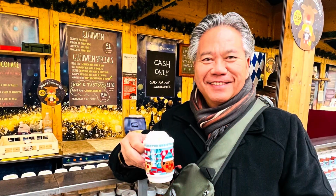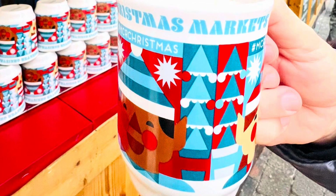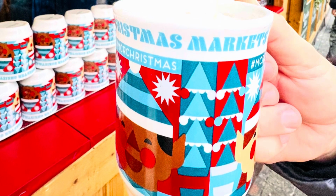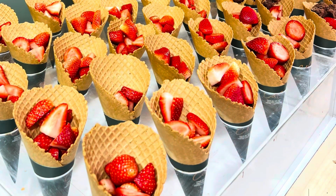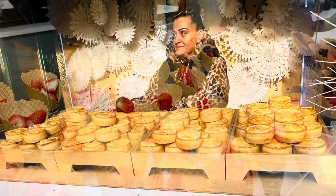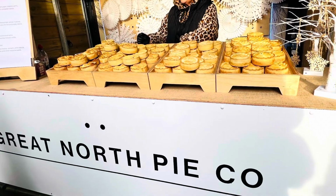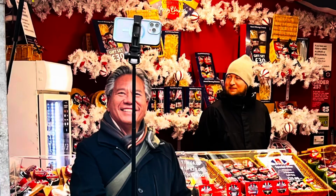We've only been to Christmas markets once before, in Germany, and we got the mug. So here we did get the mug to keep, and with the hot chocolate and the mug it was about 10 pounds, which wasn't terrible. You do get to keep the mug. We put them on our Christmas trees. So anyway, here's some more food vendors. They had these little pies that looked good, but I think you needed to heat those up, and we were just out on the street.